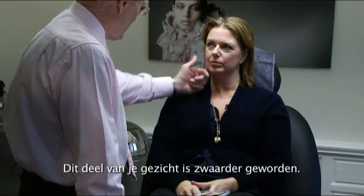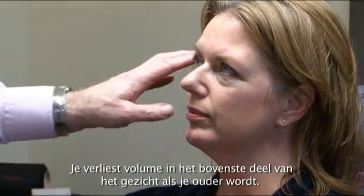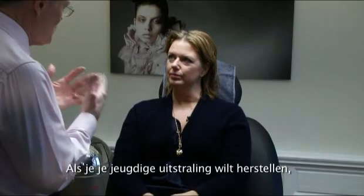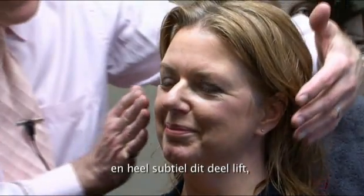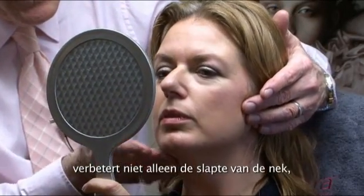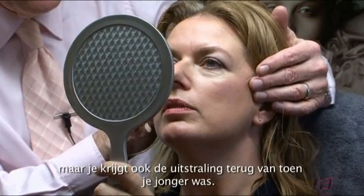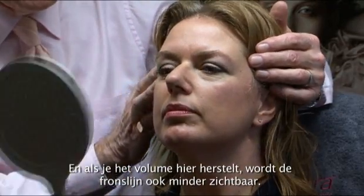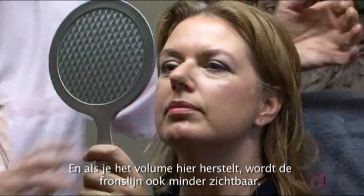This part of your face has become heavier, because what happens as we get older is we lose volume in the upper face, and therefore if one wants to restore your more youthful appearance, if one can come and very gently lift like that, not only does it improve the neck, but it also gives you the appearance that you had when you were younger. And the other thing is that if you restore the volume in this region here, this becomes less apparent as you frown when you talk.